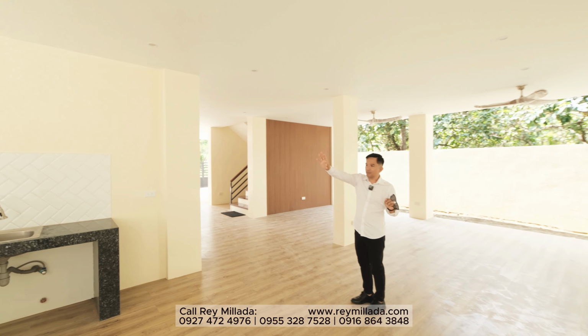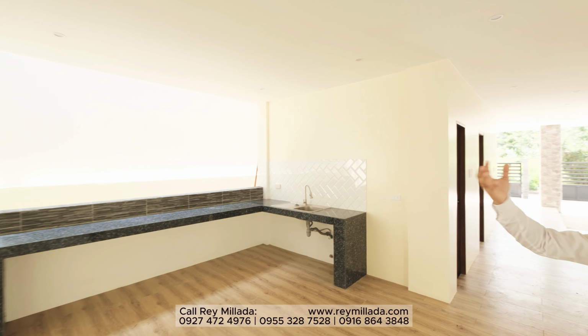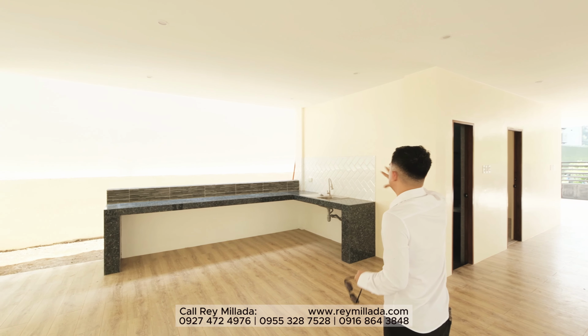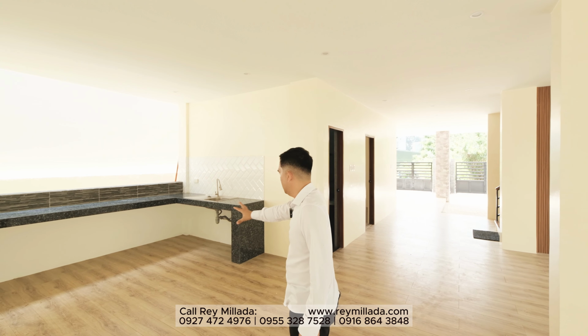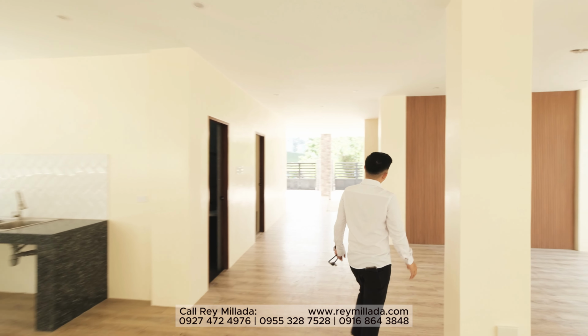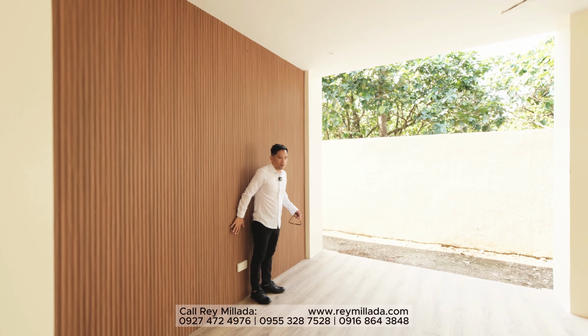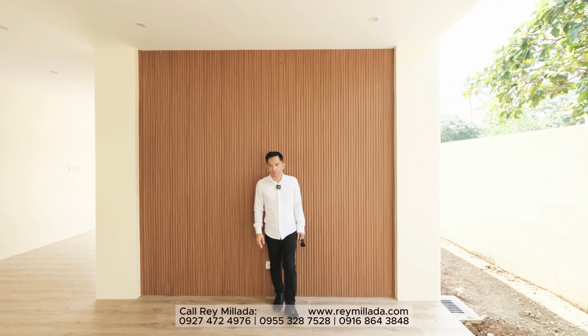Now, right there again, you have a 2 meter setback intended for the greens, landscape, etc. And you have this L-shaped counter with a wash area. Of course, you have space sa ibaba. Okay? I think this serves as the entertainment wall. So you have your functions right here. So pwede ito maglagay ng TV, no? What do you think? Pwede, pwede.